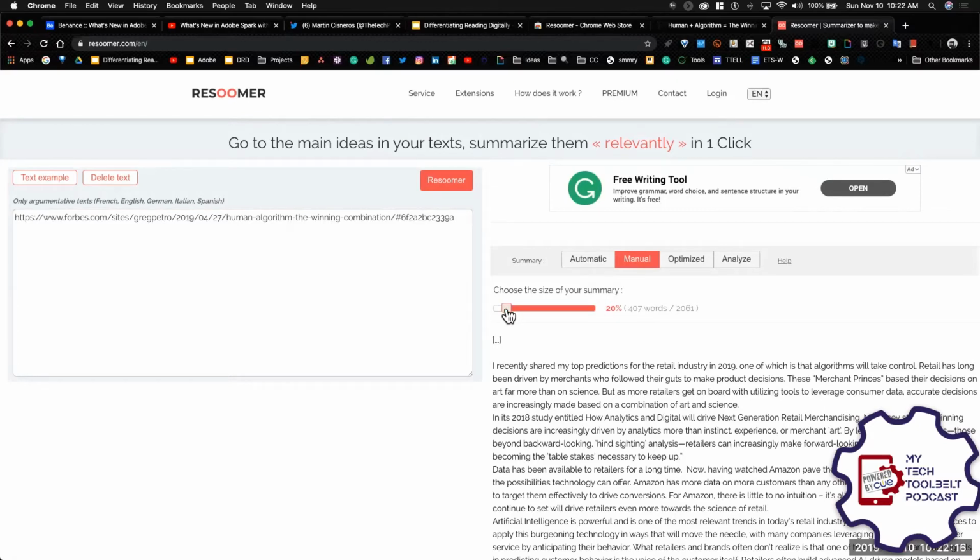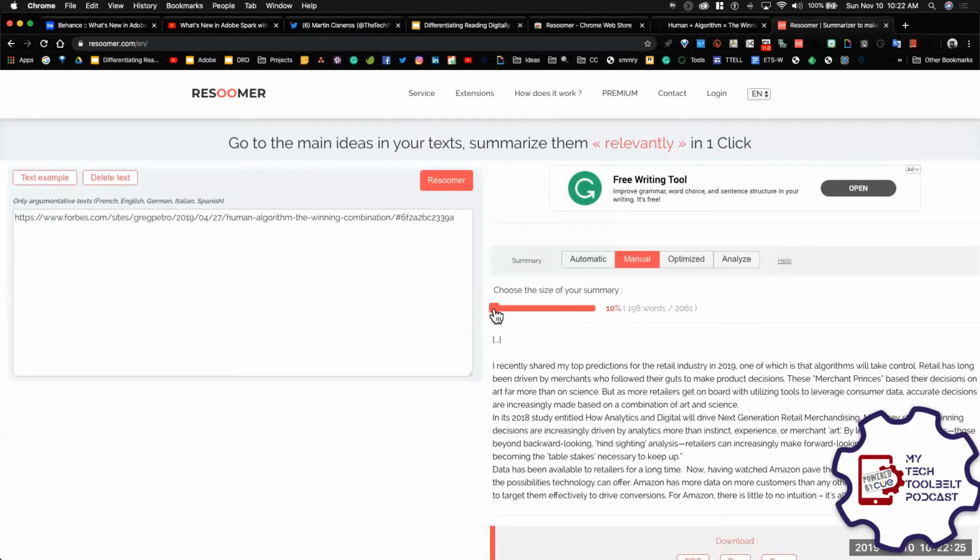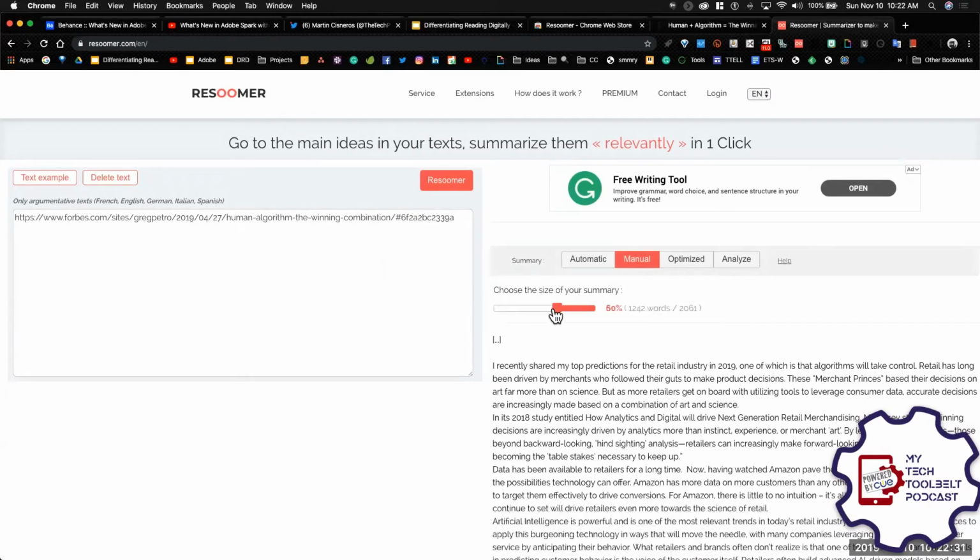So when people say, Martin, I have more than 4 different reading levels, well, TLDR is just for the quick one, but if you really need to dive deep into something, this manual component allows the slider, so you can break it all the way down to 10% of the whole article. Wow. And it gets even better.